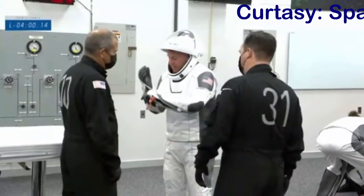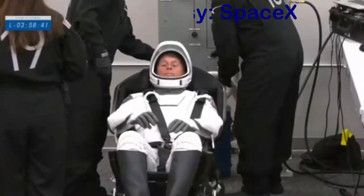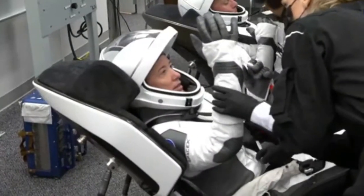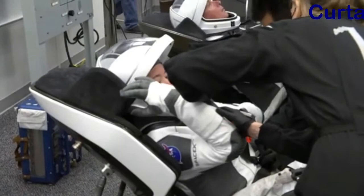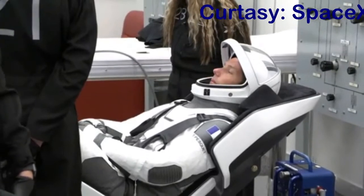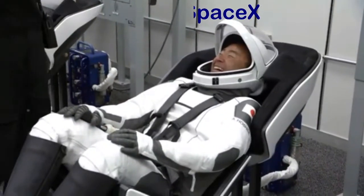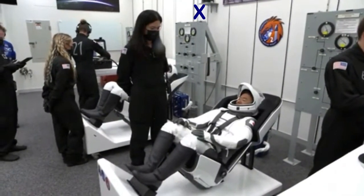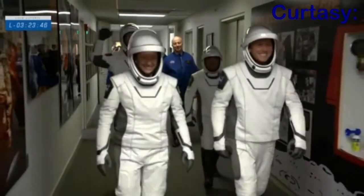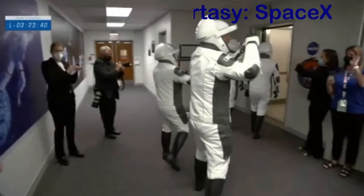We can see the astronauts are now working with SpaceX suit technicians and the closeout team. And that's our commander, Shane Kimbrough. There's Megan MacArthur getting helped into her gloves in her spacesuit. And mission specialist Thomas Pesquet will be making his second trip to space. That's Aki Hoshide having a laugh with some of the suit technicians. There's Shane Kimbrough, pilot Megan MacArthur in the front, Megan blowing kisses. Thomas and Aki ready for their ride to the space station.